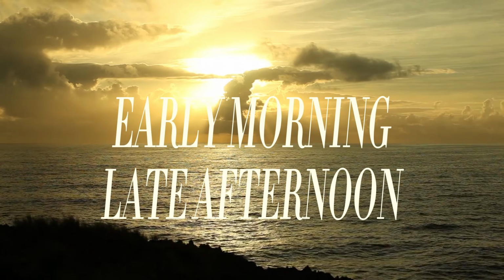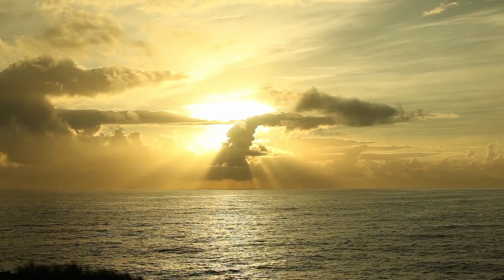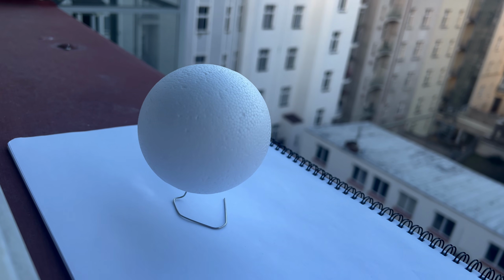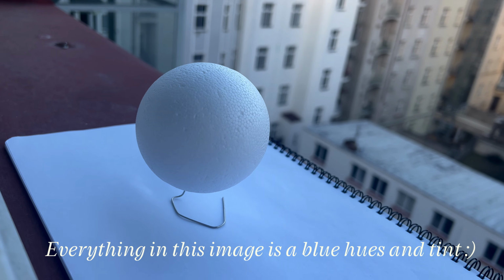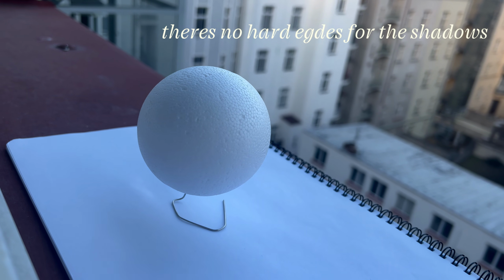So early morning or late afternoon. As the sun lowers, its light softens into a warm golden hue. This is due to the atmosphere and some scientific stuff that I don't want to get into, but you can read the book if you want. The shadows take on a cooler blue tint due to the influence of the skylight and the sun no longer being as bright, instead creating a softer edge and lower contrast.